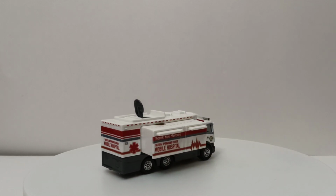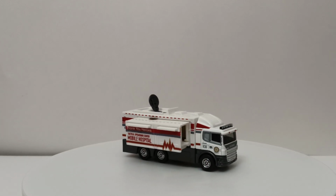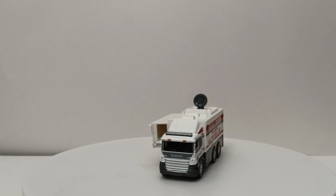I can't say enough how much of an honor it is to be able to afford this set, to be able to do my part to support the First Responders First Fund.